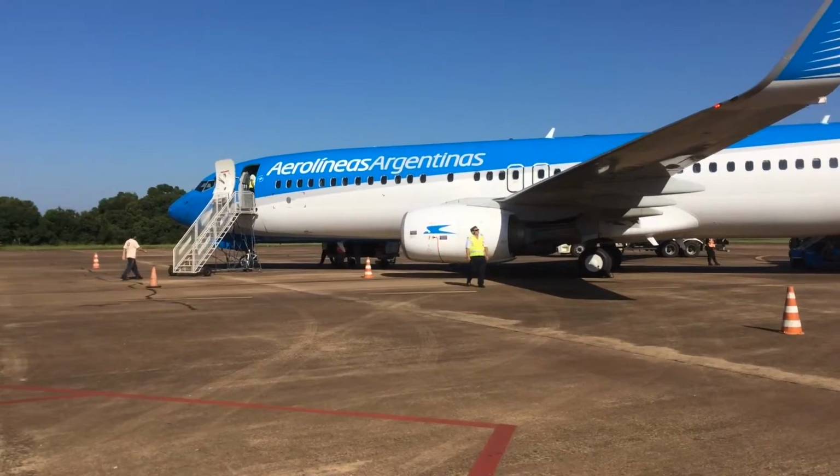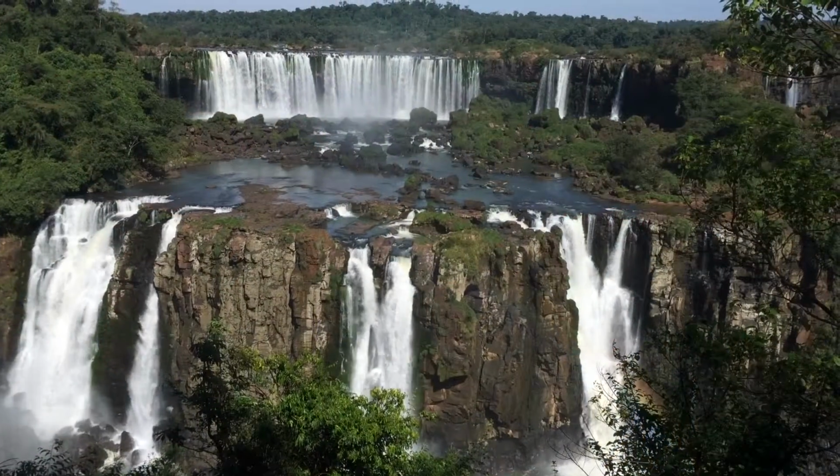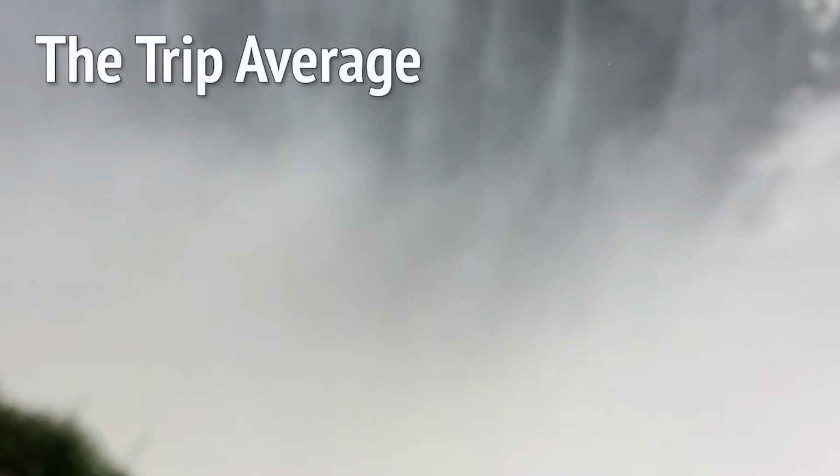Isn't that cool? Iguazu Airport is quite little, and 170 people collecting their bags at the same time seemed almost more than it could handle. But it was totally worth it because we got to see the waterfalls and the mariposas. That means butterfly.